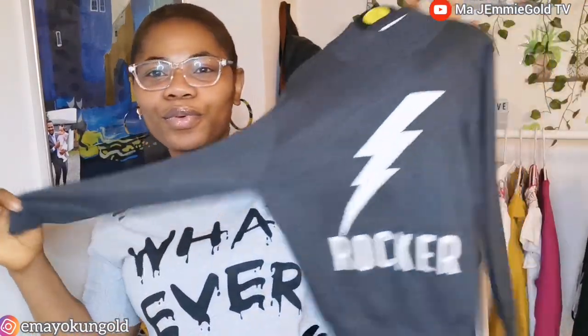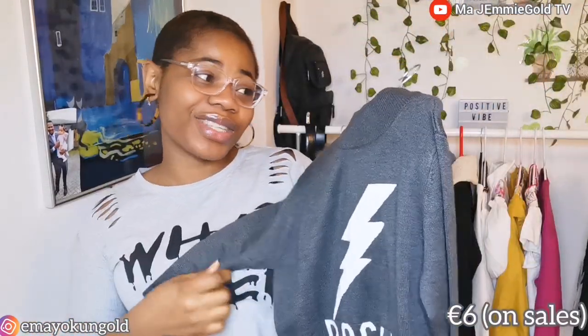Third item is a pullover. Excuse the anger. This is not the right anger. So this is a pullover for winter, and I love it. It is so thick, and I got this in the size US 8 years and EU 128.